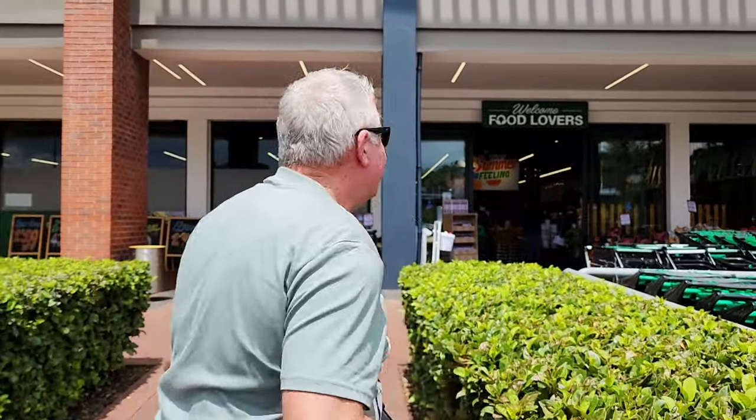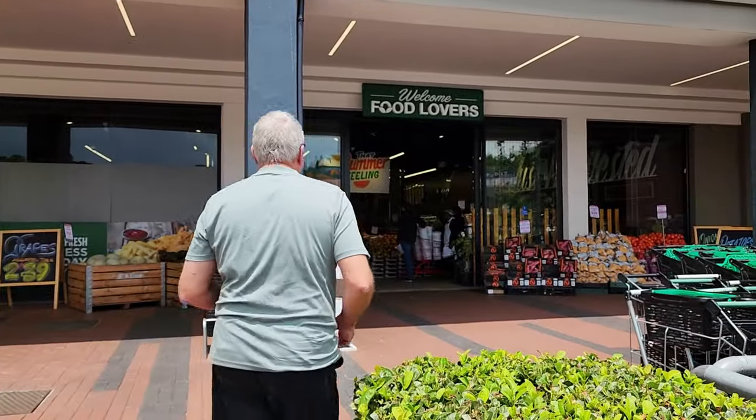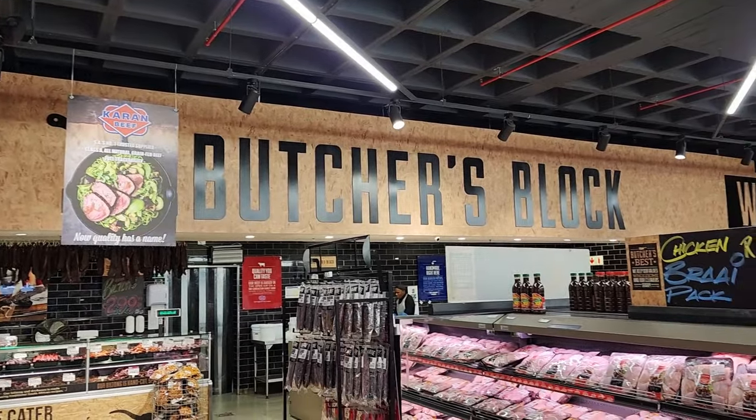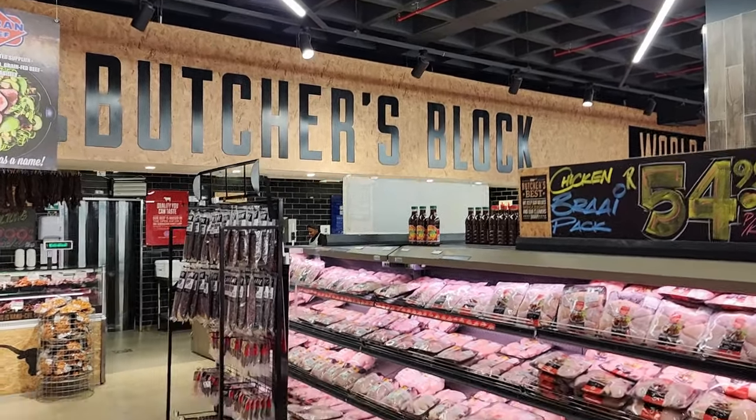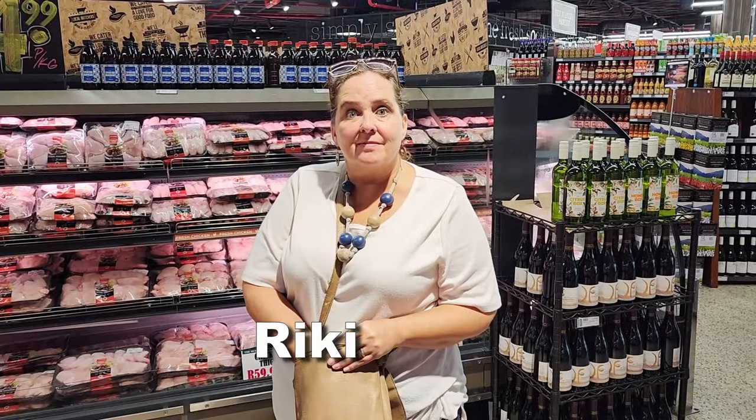Let's go to the meat. We found our home. It's our ancestral home. And they're welcoming us. Oh man, we had to stop at the butcher's block. Of course we did, because meat, look at how much there is. It's everywhere. They used to have a competition where you could get as much as you could carry in 5 seconds. So off you go, Rick. Where's your favorite spot?